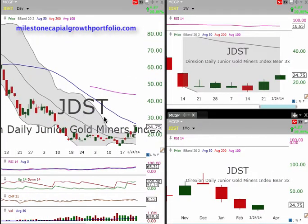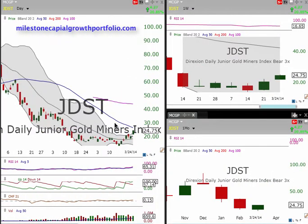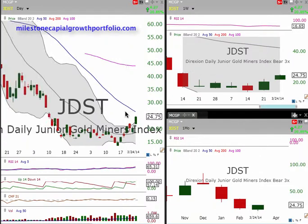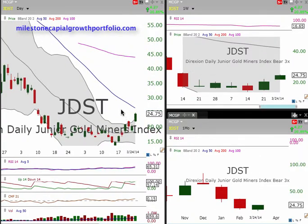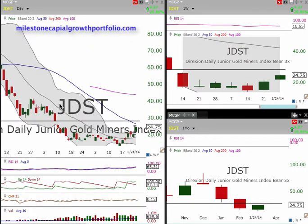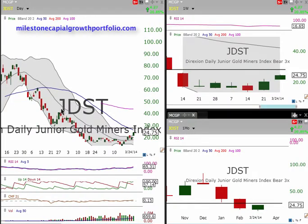It's the miners, the junior miners here, just getting ready to come up and test the 50-day moving average. This has plenty of room to run on the daily, that's for sure. 50 days at 26.94, right in that area, so keep an eye on this one too. It's got a little gap to close right here, and after that, let's take a look and see if we have some more up here. Any more gaps? Maybe a little one right here at 42.